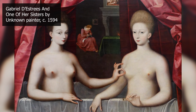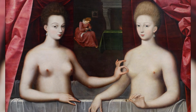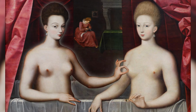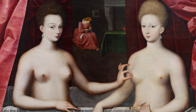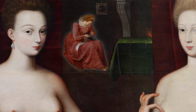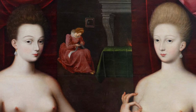This very queer image shows Gabrielle d'Estrées, mistress of King Henry IV of France, on the right, and her sister, the Duchess of Villars, on the left. The action of the sister represents the announcement of Gabrielle carrying the illegitimate child of King Henry IV. Fertility is also emphasized by the presence of the lady behind. You see her. She is sewing clothes, presumably for the baby. However, the piercing gaze of both women is at times seen as some queer love between them.